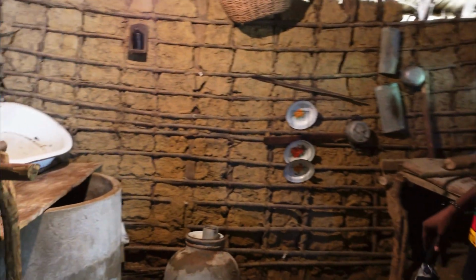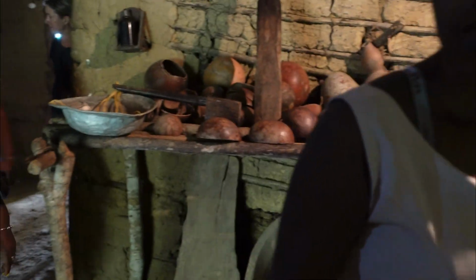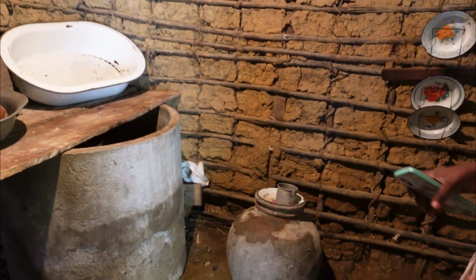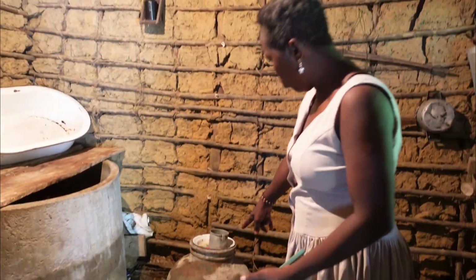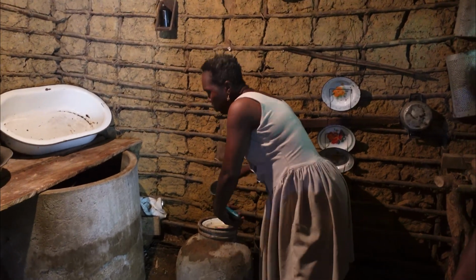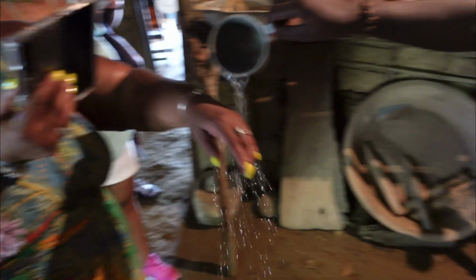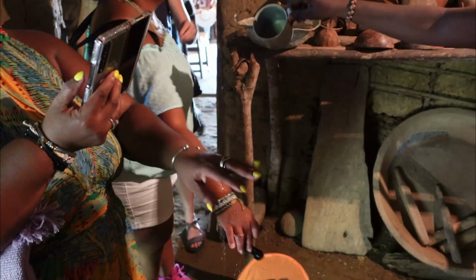Por acá. We're at the kitchen. Look at the traditional fridge. That is called tinaja. We use that for keeping water.